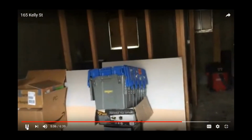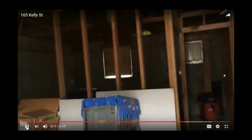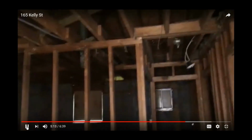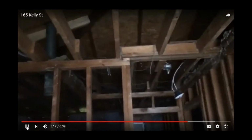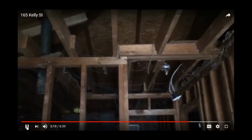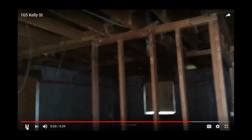Right now the owner is using it for storage. He's going to get all of this out. Our budget on this, we're looking about $35,000 to make this look like the other ones. But all in all, our contractor's here. We just talked with them, confirmed our bid price, and estimate about 6 weeks worth of rehab work.